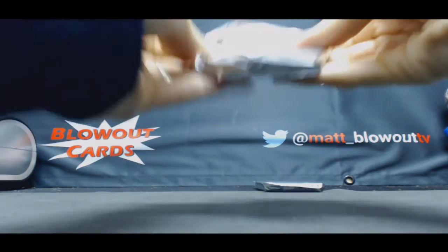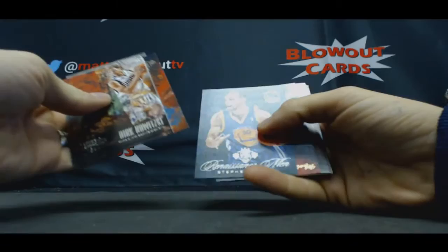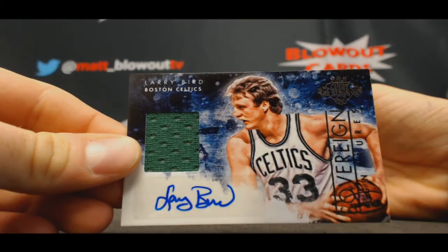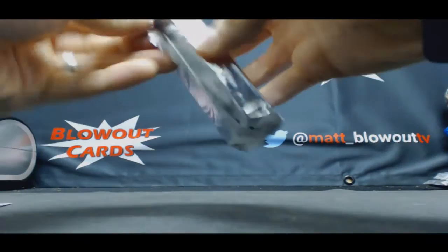Dirk, Tony Parker, Isaiah Cannon, Michael Carter Williams, silver border to 125, Renaissance Man Curry, Tony Parker to 175, Zach Randolph jersey to 150. Oh, that's a cool hit. 17 of 20, jersey autograph Larry Bird. Nice. Getting some good names, autograph-wise, in this case. Derek Favors and D-Wade. And last pack, we got a patch in here.